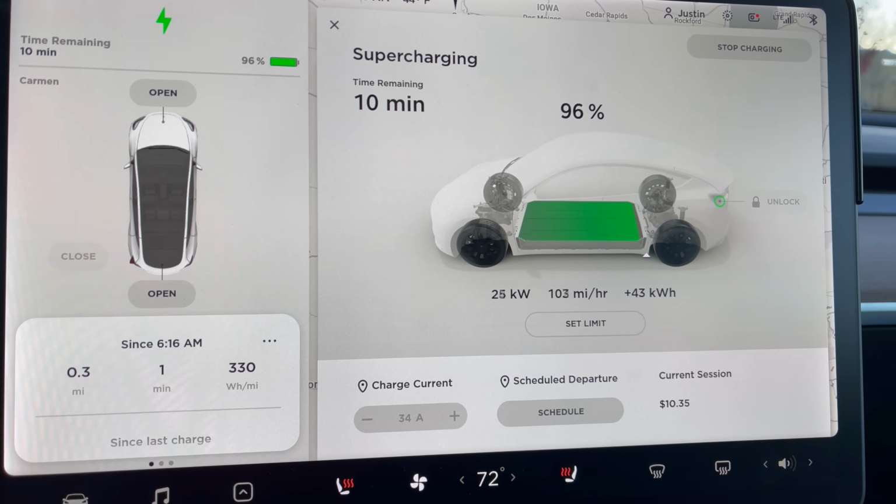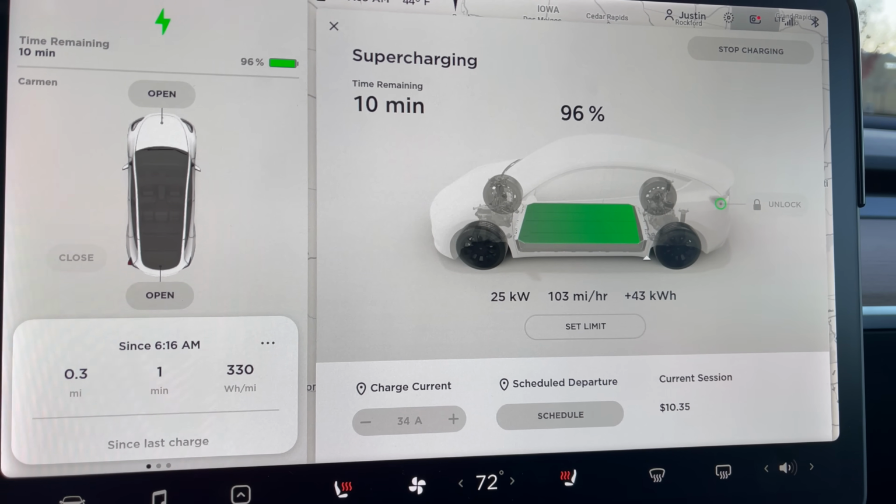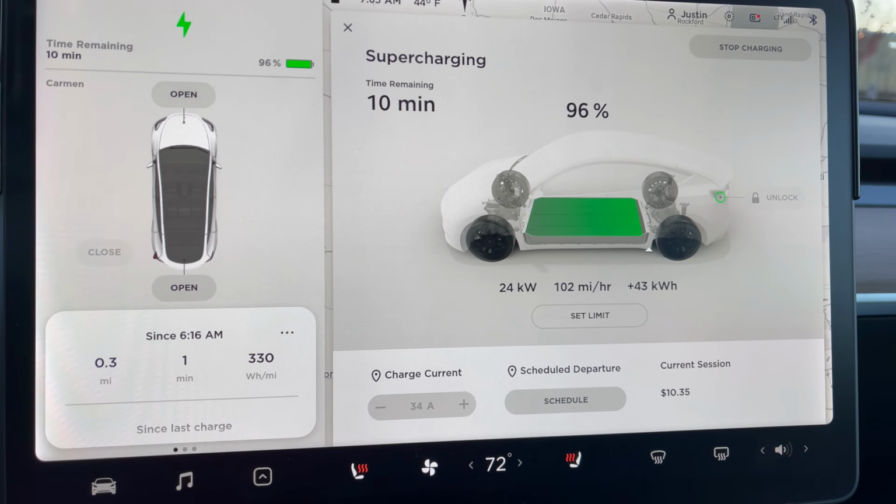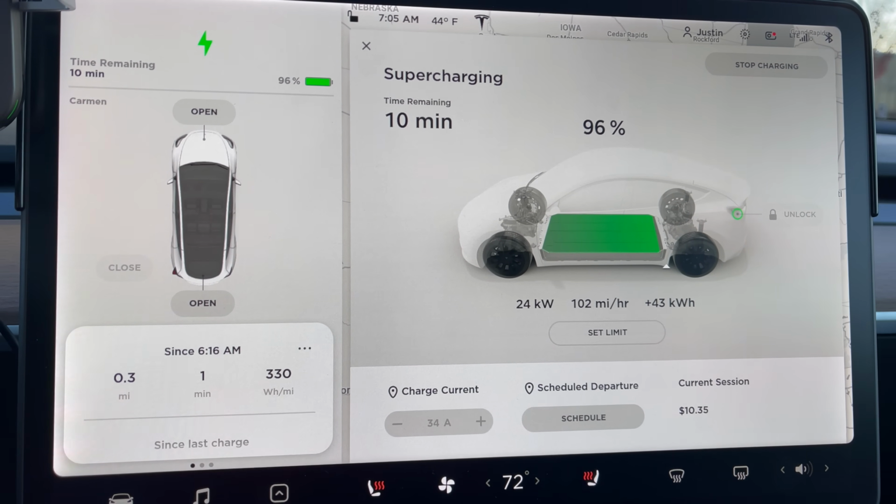All right, we charged up to 34% yesterday, and we are now at 96%, another $10.35. We're gonna go ahead and unplug, and we will get going.